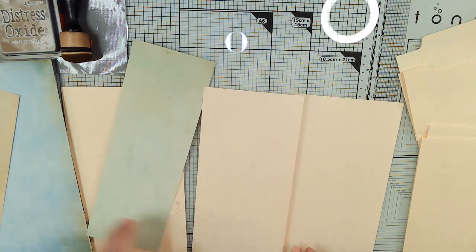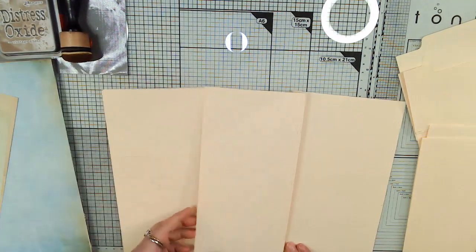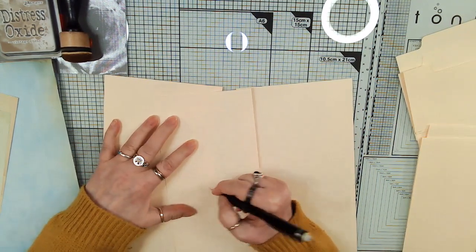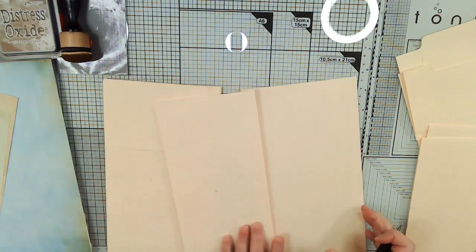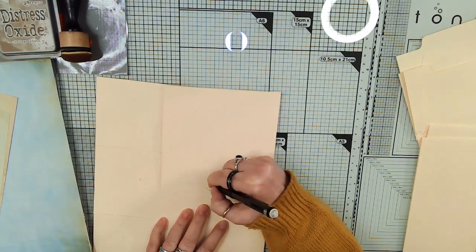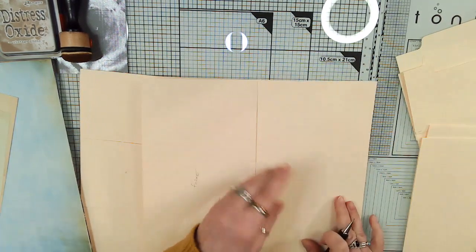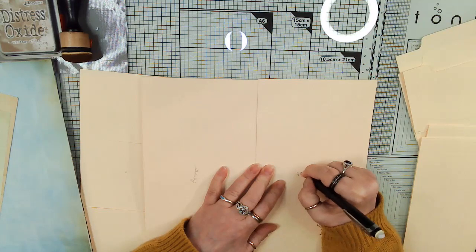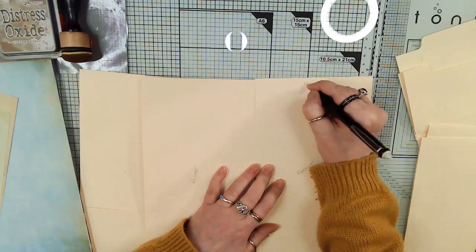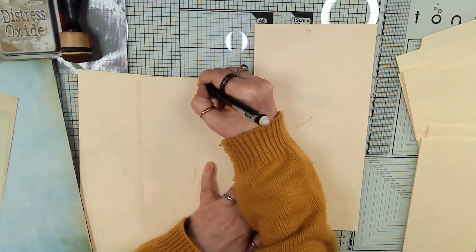Then these next two, this will be 6, 7 pocket. And we're going to glue them together. So this is going to be glue, glue, glue, glue.